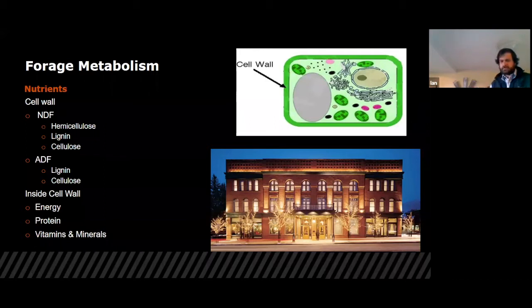The thing about this plant cell wall is that, like I said earlier, it's not digestible to enzymes that are produced by mammals. However, these cell walls are made up of 3 different types of fiber, that being hemicellulose, lignin, and cellulose. And out of those 3, hemicellulose is actually moderately digestible to the bacteria within the rumen. And so the idea is to create a rumen environment that promotes the existence of fiber digesting bacteria. So throughout this presentation, when I say forage digestibility, another word for that would be fiber digestibility, because the more fiber digestibility you get, the more forage digestibility you get.